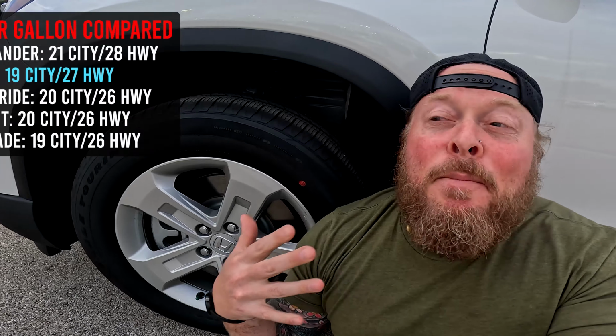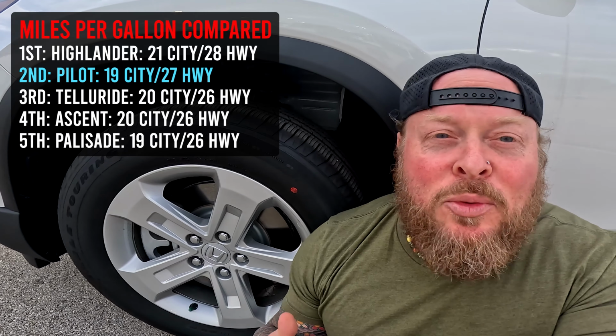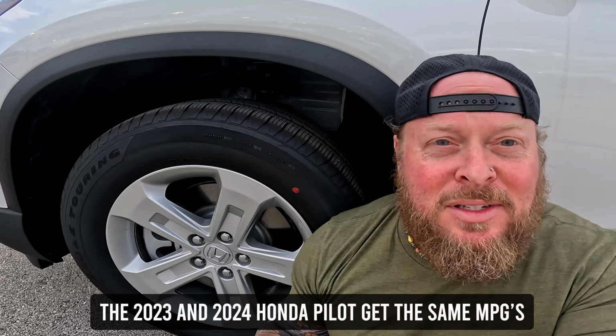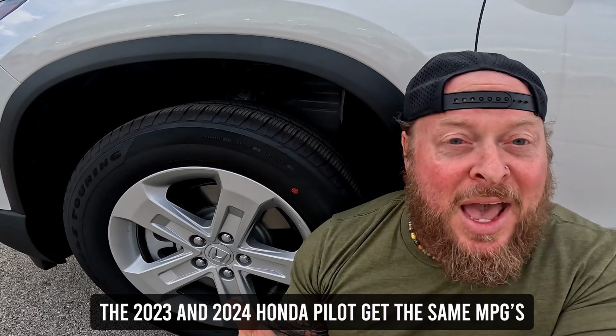So I want to throw a comparison up on the screen for miles per gallon so you can understand how the 2024 Honda Pilot compares to other makes and models out there in the world. Now, while that's up on the screen, I'll remind you, the 23 and the 24 are the exact same in this scenario. So it's not going to matter if you can find one that's pre-owned, a little bit cheaper, your gas mileage is going to be the same.